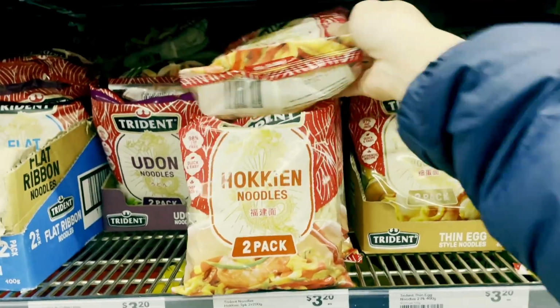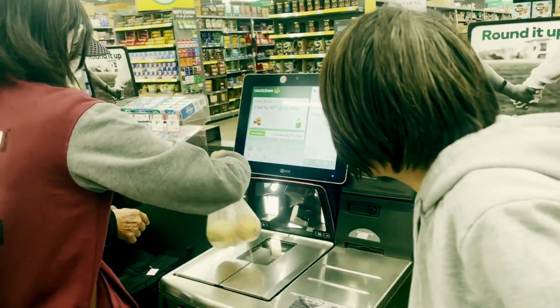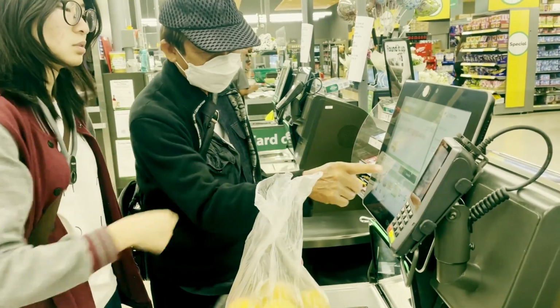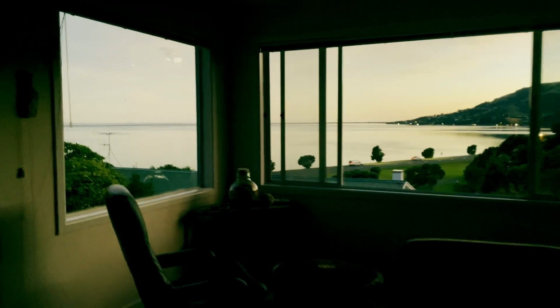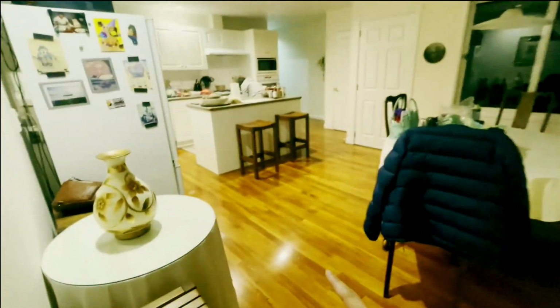We picked up some groceries at Countdown for dinner. And we also got to teach our parents how to do a self-checkout. We finally checked into our Airbnb, a spacious house with great views from upstairs. But unfortunately, we couldn't enjoy it for so long, as we had to leave early the next day. Still, it was the perfect end to our first day in New Zealand's South Island.